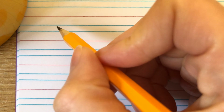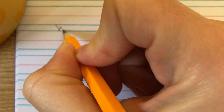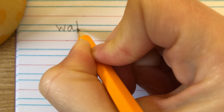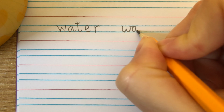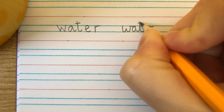And the last one we're going to do is water, which should be nice and useful for our writing because, as we know, Tom sees lots of water on his trip to the North Pole. So it's a zigzag monster. Curly caterpillar A, then our ladder letter T. Remember, it doesn't go all the way to the top of that red line. Then my E and R. And now let's join it. Water.